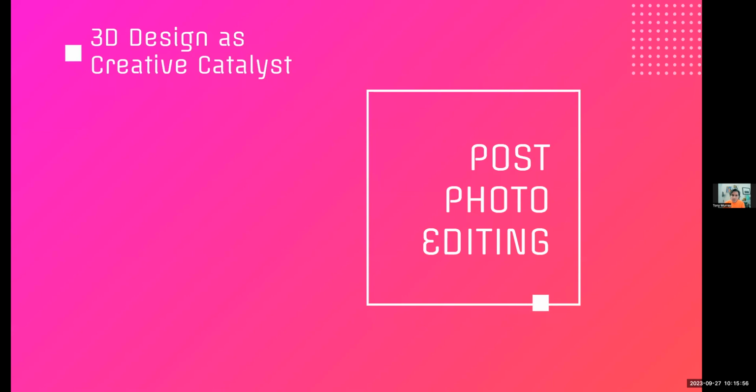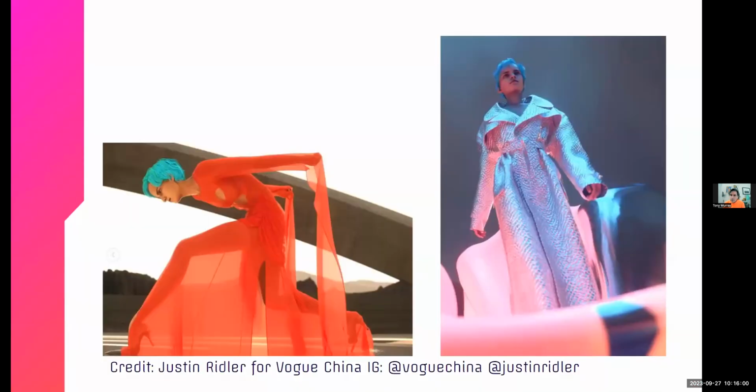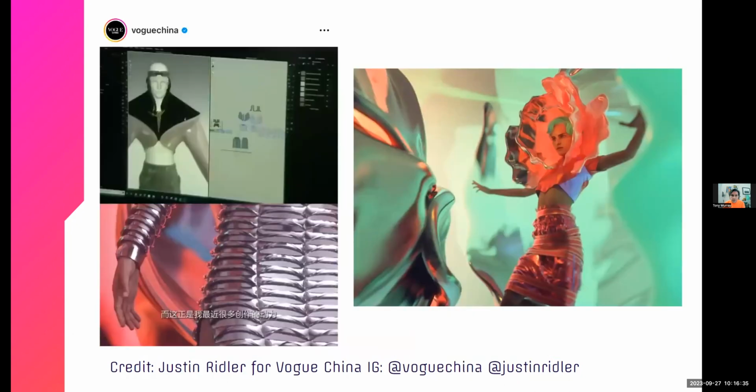So, post photo editing. This is the work of Justin Riddler that he and his team did for Vogue China. What you're looking at here is a blend of the virtual and the real, the physical and the digital. The models exist, but the garments that they are wearing are totally digital, totally virtual. And again, this is done through shooting models with green screen backgrounds. It's a blend of 3D design tools as well as tools like Photoshop. And on the Instagram for Vogue China, they actually show some behind the scenes videos of the designers using what looks like Clo 3D to create the looks that they're showing in this issue.